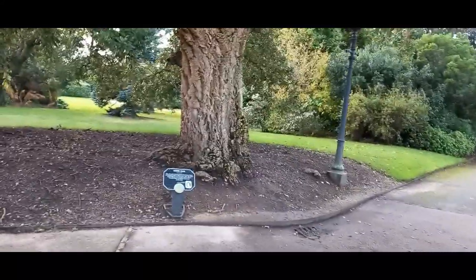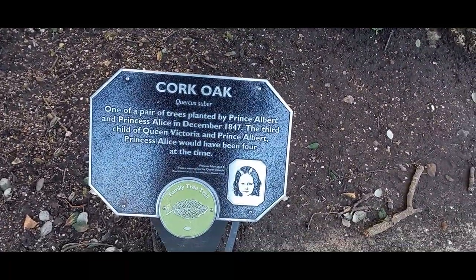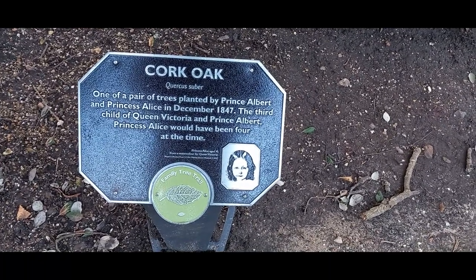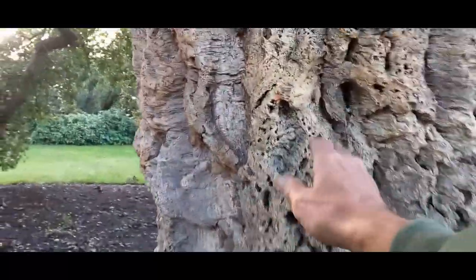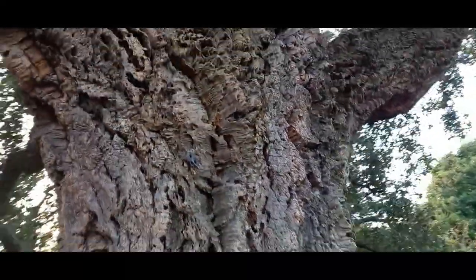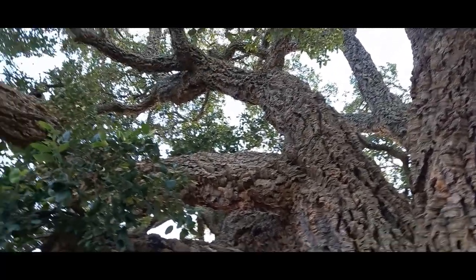Now, what have we got here? We've got a cork oak. One of a pair of trees planted by Prince Albert and Princess Alice in December 1847, the third child of Queen Victoria and Prince Albert. Princess Alice would have been four at the time. You can feel the corkiness of it. Very different. Wow. I've been up here so many times, I've never realised this was a cork tree. Never seen a cork tree.